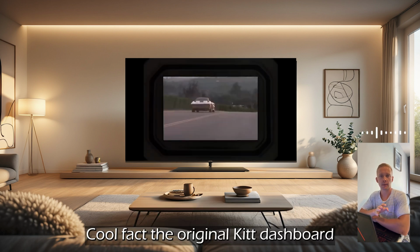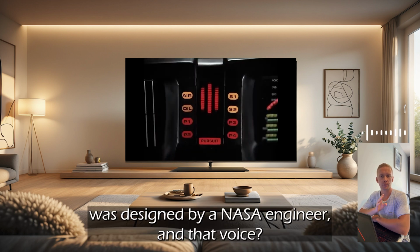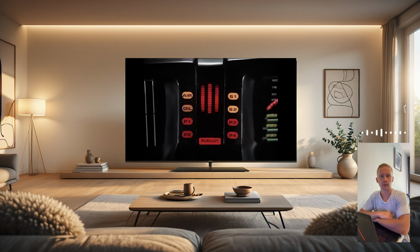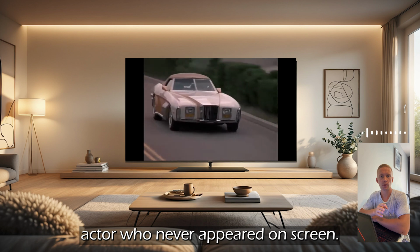Cool fact, the original KITT dashboard was designed by a NASA engineer. And that voice? It belonged to William Daniels, a Broadway actor who never appeared on screen.